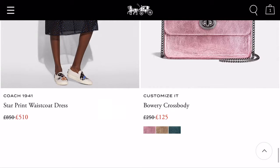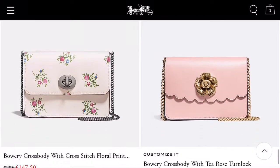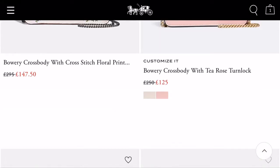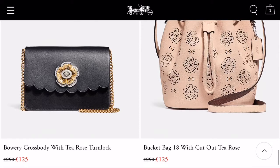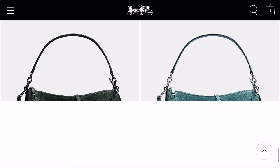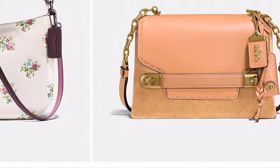I love this crossbody, the chain. It reminds me of a mini Chanel. But they're doing different colours. I love it in this rose. I love flowers. Flowers are definitely the way to go. I think the pink one looks nice, but if you're somebody that likes to wear it all the way around, not keen on light colour, the black one is better. The bucket bag is so nice as well, for £125. And Chelsea crossbody again. I'm sure that appeared earlier. This Swagger crossbody is so cute as well.